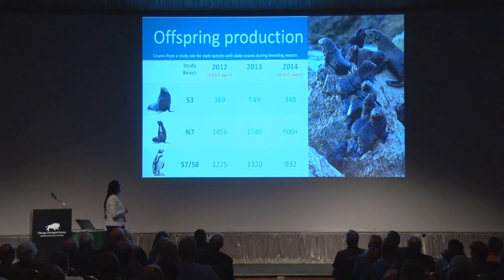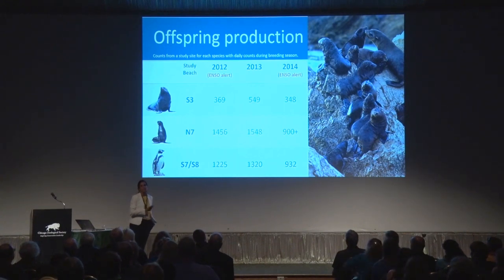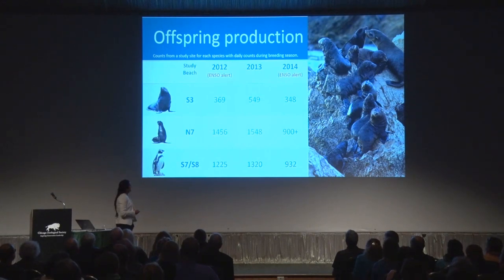We also have certain study beaches that we use to understand, for example, how many pups or chicks are being produced each year. And because we've been these last few years, for example, 2012 and 2014, we've been on an El Niño alert. Right now we're on one too. And those years, of course, we have less production of these chicks compared to 2013, that was a better year. So all these are indicators that on land allow us to say, hey, if there's El Niño going on, we can say, hey, fisheries, it's not a great idea to catch so much anchoveta because we need to leave some for the penguins and the seals, right?